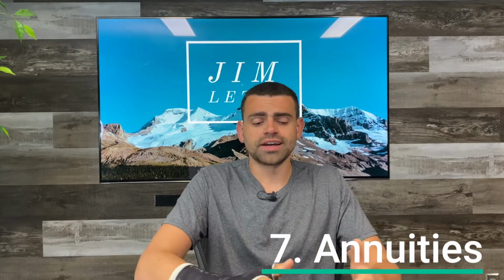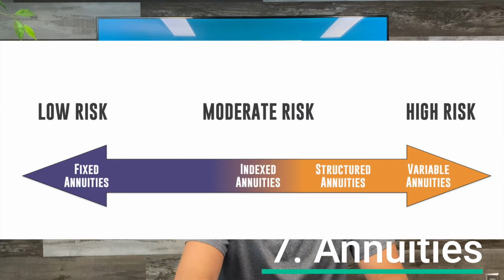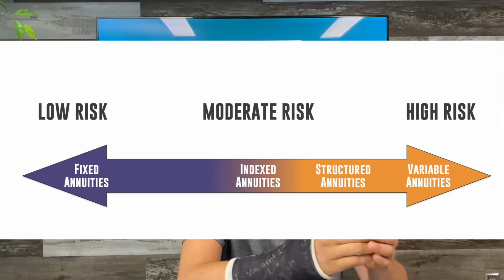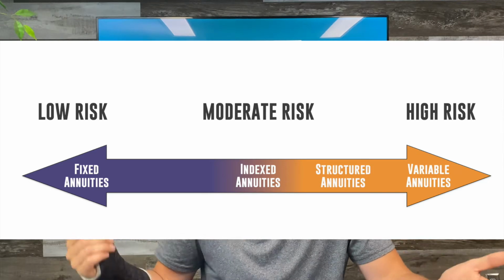Annuities are another easy way to invest. Annuities are basically a contract between you and an insurance company where you pay them a lump sum up front, and then they continuously make you payments over time. Now, people mainly use this as a stream of income for once they're retired, right? They'll save up a bunch of money and give it to an insurance company.